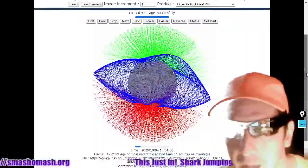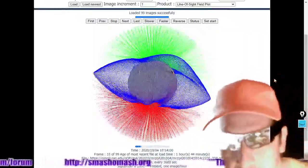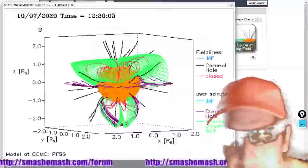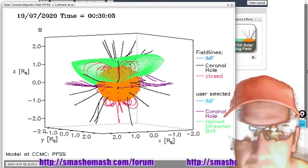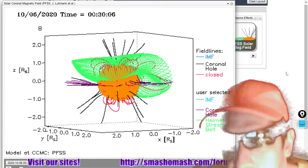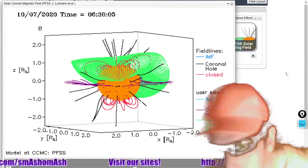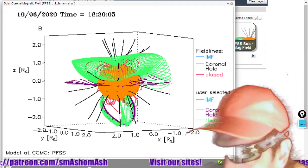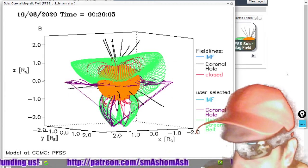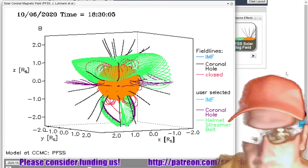Here's a line of sight field plot. That was the top view ecliptic plane. This is the line of sight showing you the B field in blue, no major changes there yet. And we see some changes happening with respect to the south solar polar region of the corona. This is a magnetic field force plot of the corona itself. And some of those are looking a little bit anomalous there. I'm not so sure that that's good data.